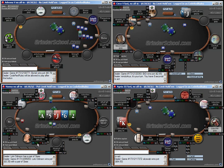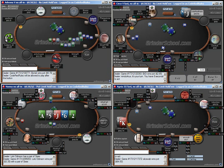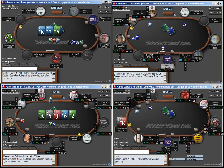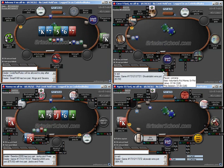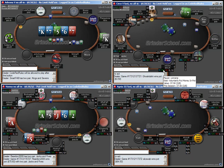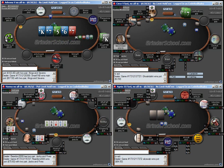Even though this guy is a 42-4, I don't know. That's close. We're gonna fold the Queen Jack. This guy keeps open limping, so we're gonna assume that he's not very good. Even though we have nine hands on him, he's not looking too good.